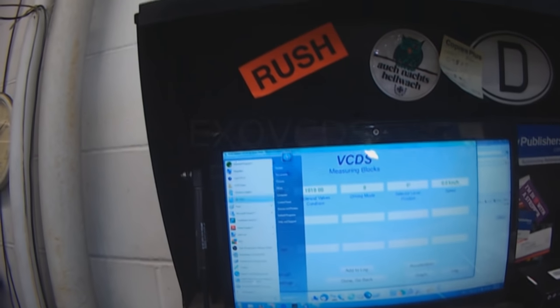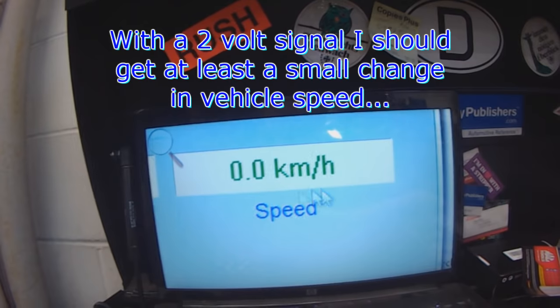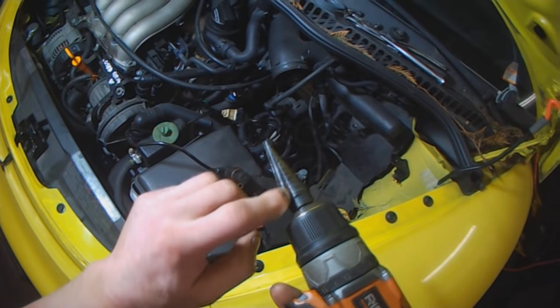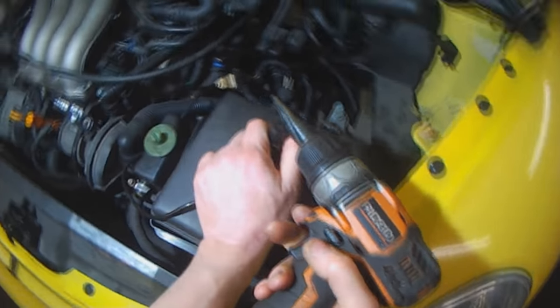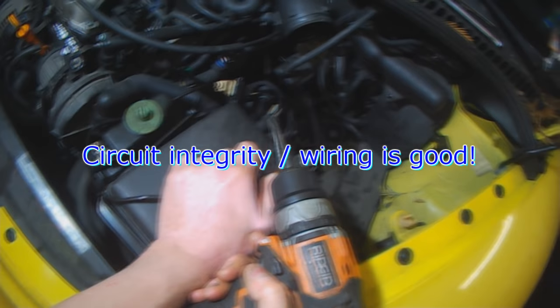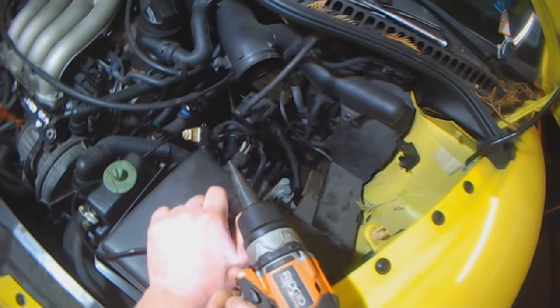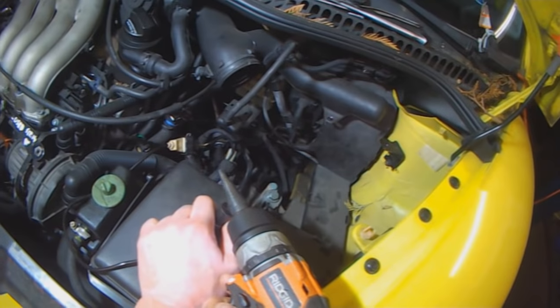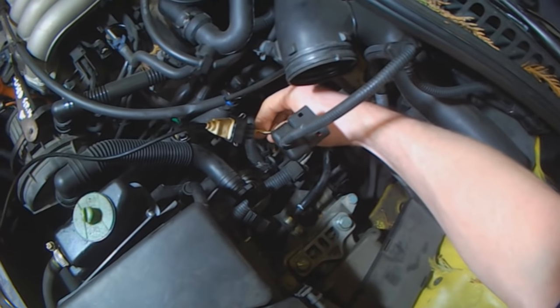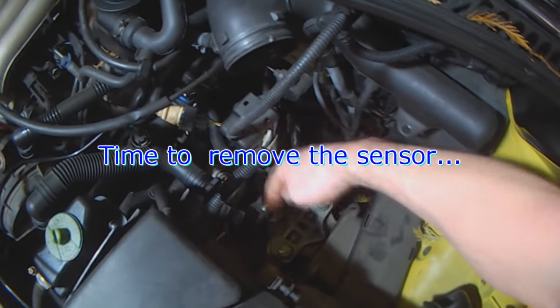I'm going to watch the measuring block here for any change in speed. Again, yesterday when driving the vehicle, there was no reading at all. I'm just using a drill that has a cutout, so there are some pulses generated. And you can see 1 kilometer. Just saw 2 kilometers. Five kilometers, 3. So this confirms that the wiring is good, circuit integrity basically. And now it's just a matter of taking this sensor out, which is located underneath the transmission mount.